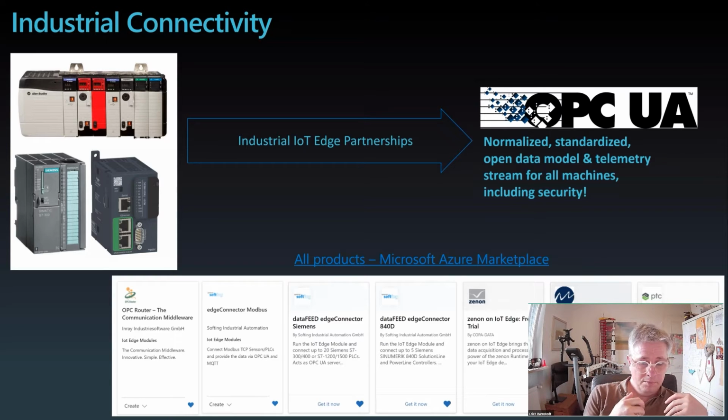And it has to be done. You need to have that consistent standardized data model. But it's a one-time job, right? Once you've done it for your site, you don't have to do it again.